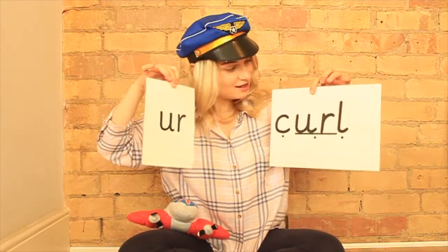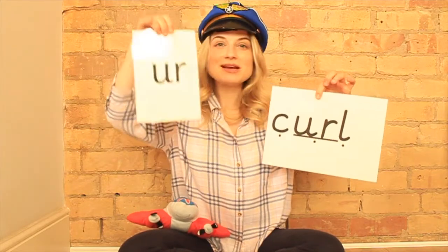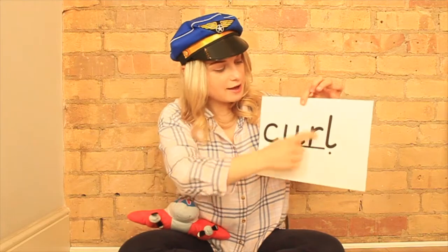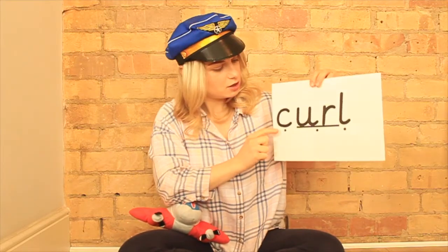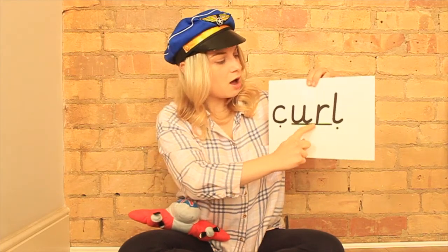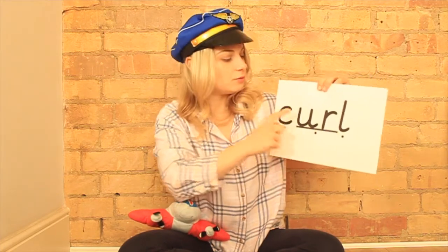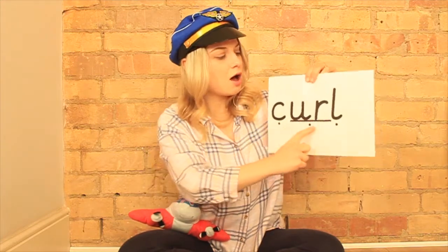Can you see there is an in this word? So we know that the sound is in the middle. But what's the first sound? Good job. K, ooh, curl. Can you blend it? Curl. Curl! She has curls in her hair.